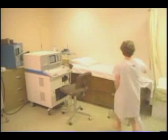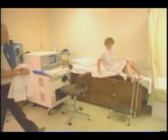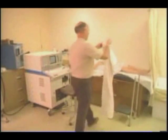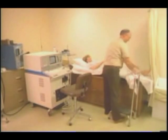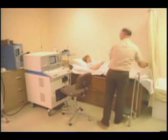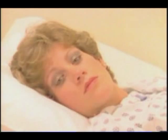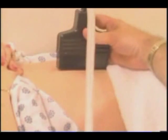The room for the ultrasound examination consists of a conventional examining table, as well as the ultrasound imaging device itself, a bulky appearing machine here. Now the pregnant woman is positioned on the table for the examination. The abdomen is suitably draped. The head of the instrument is now placed over the uterus.